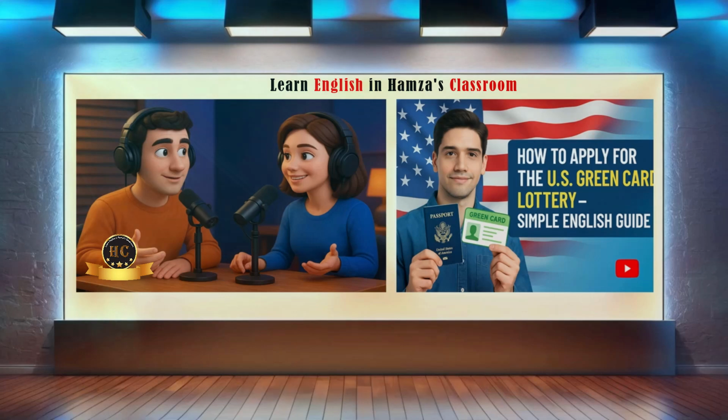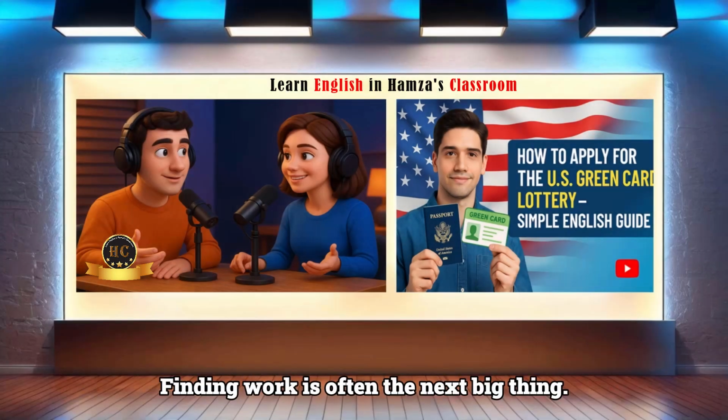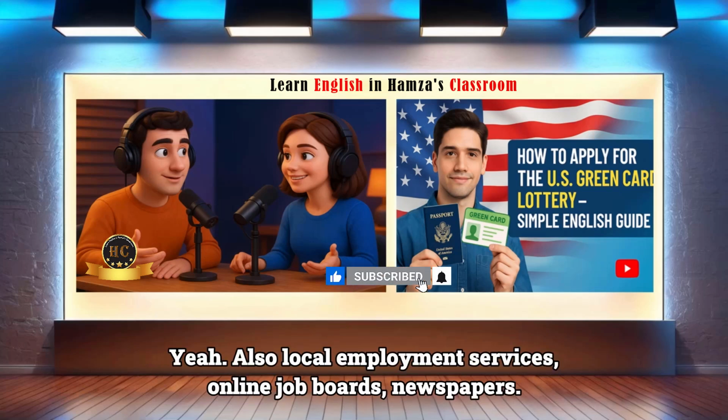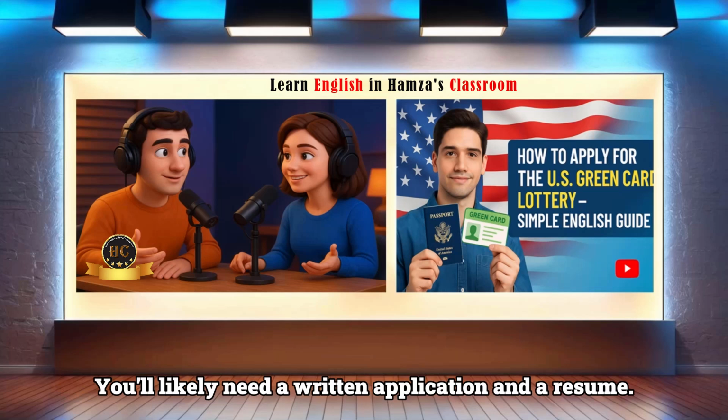Definitely empowering. Okay, so basics like housing are getting sorted. Finding work is often the next big thing, right? Yeah, top priority for many. The guide suggests looking lots of places. Check job postings at businesses, use community agencies, some specifically help immigrants. Oh, that's good to know. Also local employment services, online job boards, newspapers. It covers the typical process too. You'll likely need a written application and a resume.